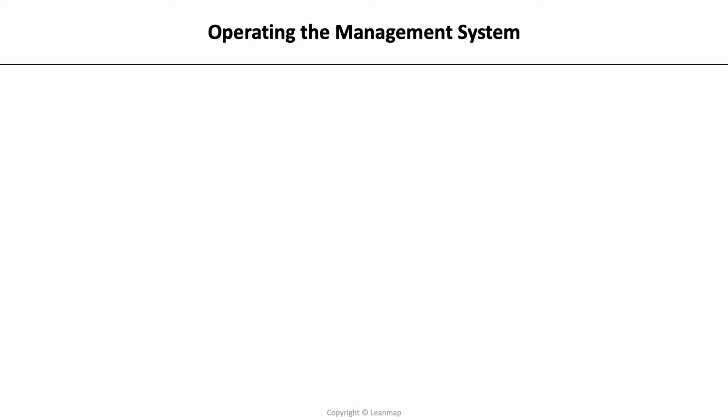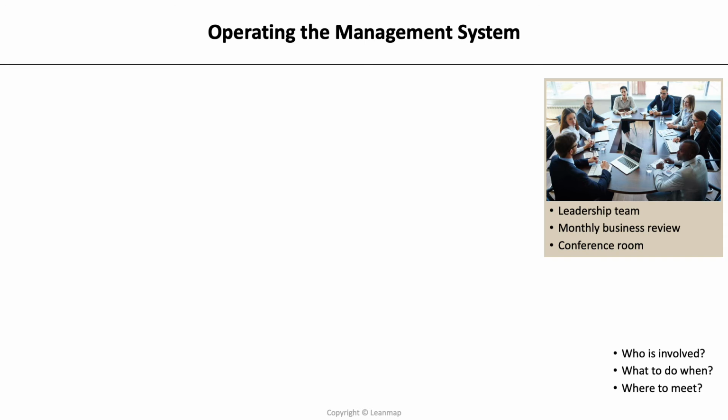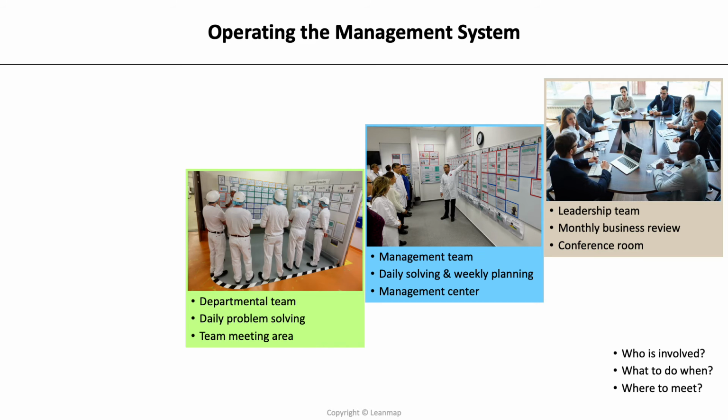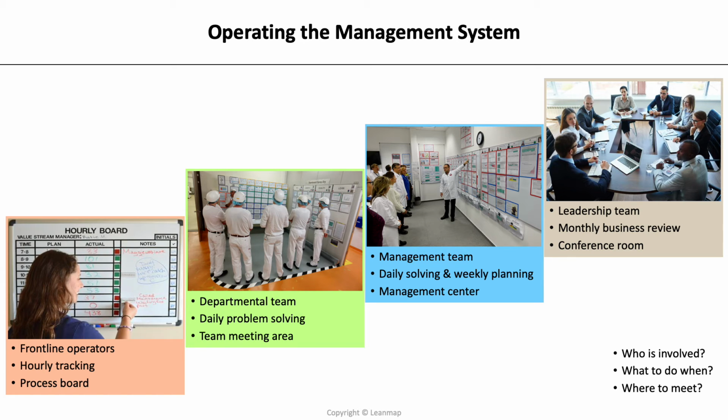Operating the management system. It starts with the leadership team meeting for the monthly business review in the conference room, followed by the management team for daily problem solving and weekly planning in the Performance Management Center, followed by the departmental team, where supervisors and managers meet for daily problem solving in the team meeting area. And frontline operators track hourly results on the process board.